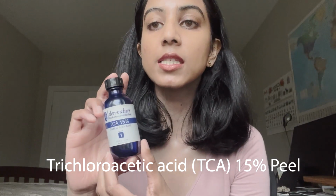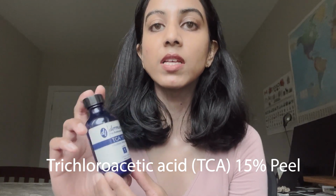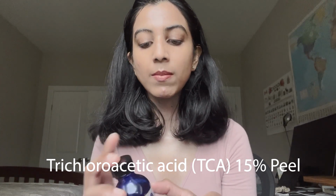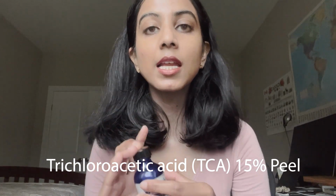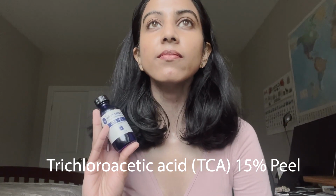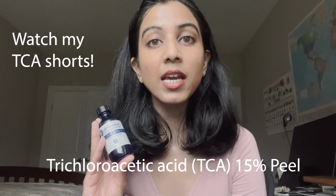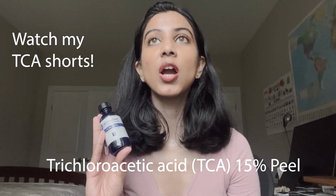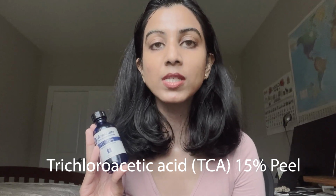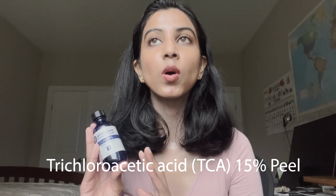This one is the Dermalore TCA 15% and it's at level 1 and it came in a bottle with 60 ml of product in it. I purchased this, I believe, sometime last year actually, and I've not applied TCA this whole time. It was actually my mom who was using TCA, and this is one of the lowest.